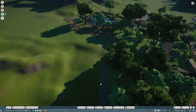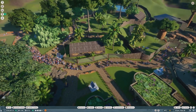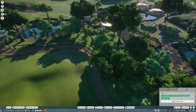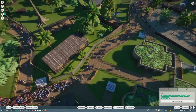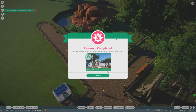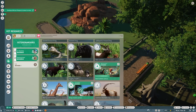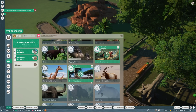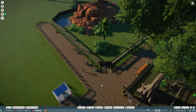One thing I noticed, which I've missed, is that we didn't put any donation bins in the last two habitats. So I'm just going to add some in now. And we've got our vet research complete as well. So ring-tailed lemurs, I'm going to leave them to carry on with those, because we do need some more research on those. We have got the oryx and the wild water buffalo to consider, but I think at the minute they're okay. They've got enough enrichment and everything that they're quite happy.